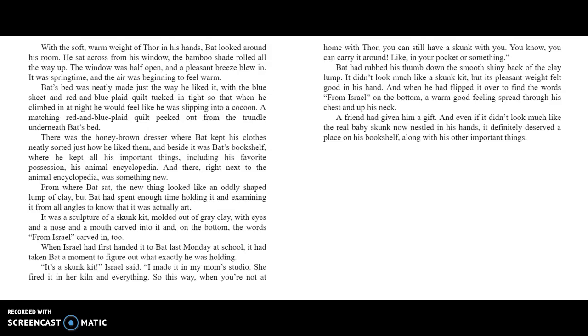When Israel had first handed it to Bat last Monday at school, it had taken Bat a moment to figure out what exactly he was holding. "It's a skunk kit," Israel said. "I made it in my mom's studio. She fired it in her kiln and everything. So this way, when you're not at home with Thor, you can still have a skunk kit with you. You know, you can carry it around, like in your pocket or something."